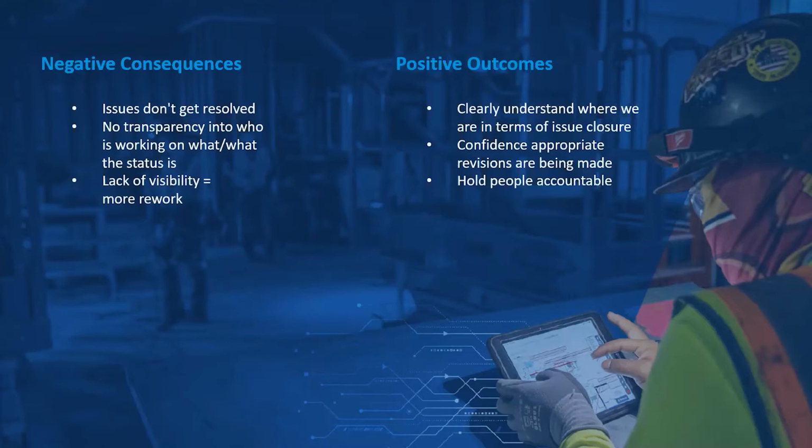But if we do have issue visibility, then we can closely understand where we are in terms of issue closure. I can see that Kyle's been assigned an issue. I can see when his projected date of closing that issue is going to be, and then I can understand what the rest of my schedule looks like based on that. I also have confidence that appropriate revisions are being made, again, because I have visibility into the issues. I can see that the people assigned to those issues are actually tackling them, and I have confidence that we're moving in a positive direction.